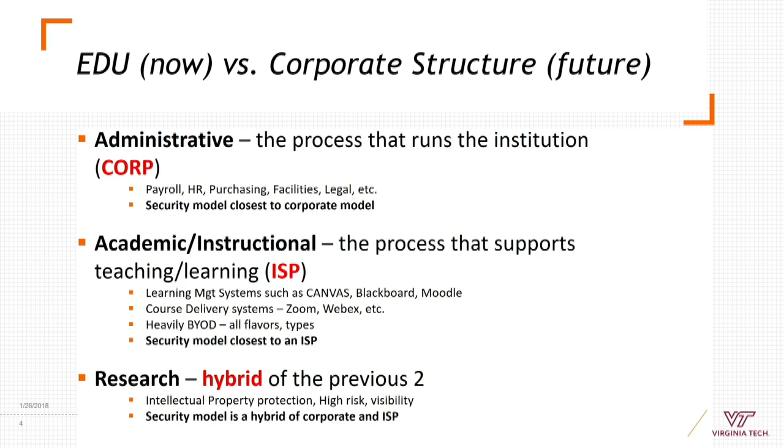The academic side of the house, because we're a university, we have instructional stuff. That's the process that supports learning and teaching. All of our students are BYOD. Since 1984, they've been required to purchase their own computer. The kids that live on campus probably bring four or five devices, which has really exploded our network. It's probably a 150,000 node network for 36,000 students or so.